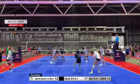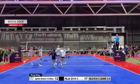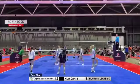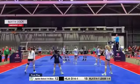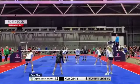HLA with a deep serve. Maya with the pass. Kalen trying to catch up to it. Can't catch up to it. That was a knuckleball over the net and all the way down. So HLA now leading by six with the serve.